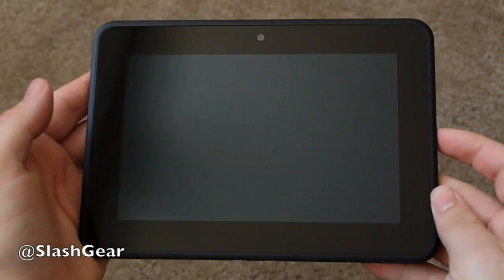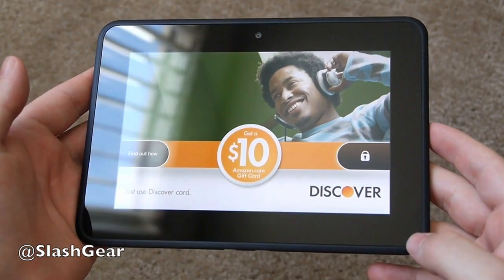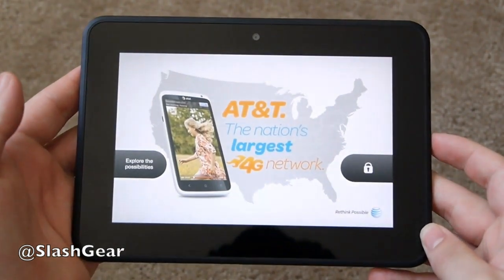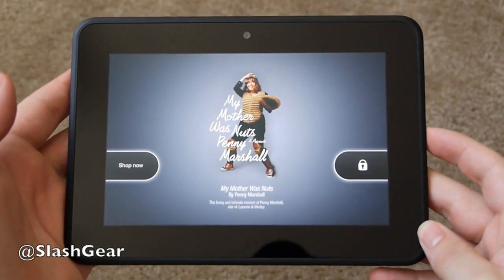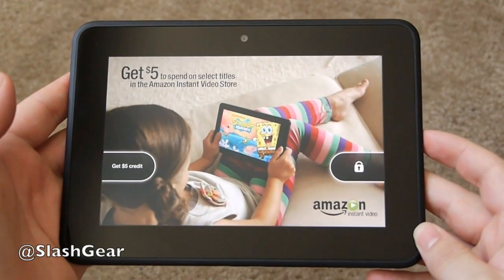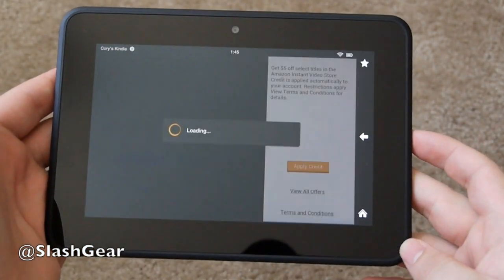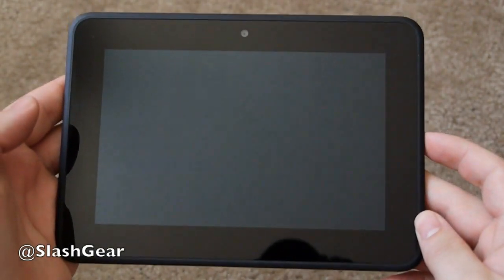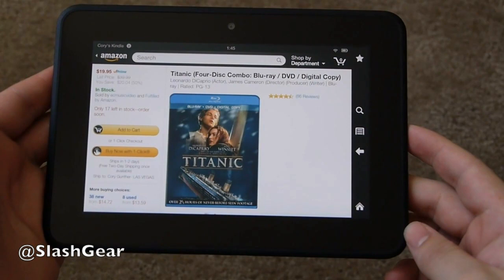And as you can see, as soon as you power it up with that hard to find power button, you are greeted with a commercial. And every time you turn it on, you're greeted with a new commercial. Sure, these will change over time, but for now they're pretty standard. We saw those a minute ago. You slide in and go right to the store for exactly the ad you were greeted with. So try that again if you want to get Titanic on Blu-ray today.